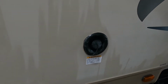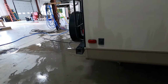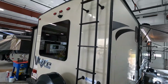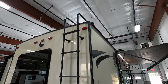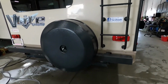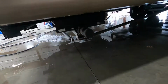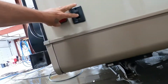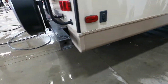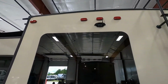Go ahead and walk you around the rest of the outside of the unit. Starting here on your rear end. Got a ladder. Utilize it. Go up there and check the seams of your roof. A couple times a year, caulk as needed with recommended RV roofing caulk. Okay, back here. There's your rear stabilizing jacks. Spare tire with a cover. Looks like you have a backup camera already on there.